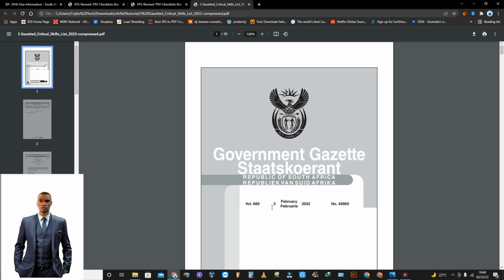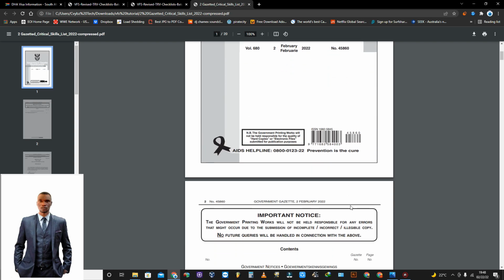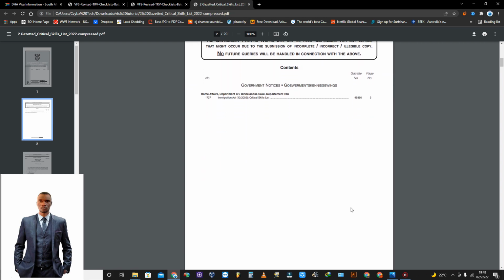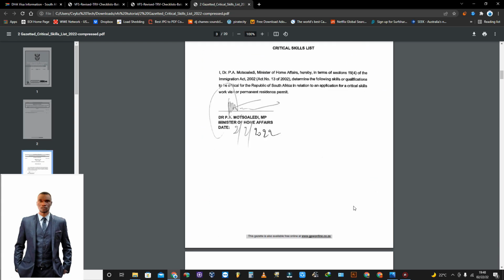Alright, so this is how the government gazette of SA looks like. As you can see, like I said, it was published on the 2nd of February 2022, volume number 680, number 45860. So to make life simple, I made a mock-up of a certain individual. It doesn't exist, but this guy is going to be called Chibaba Chenyuchi. Chibaba is the first name, Chenyuchi is the surname.